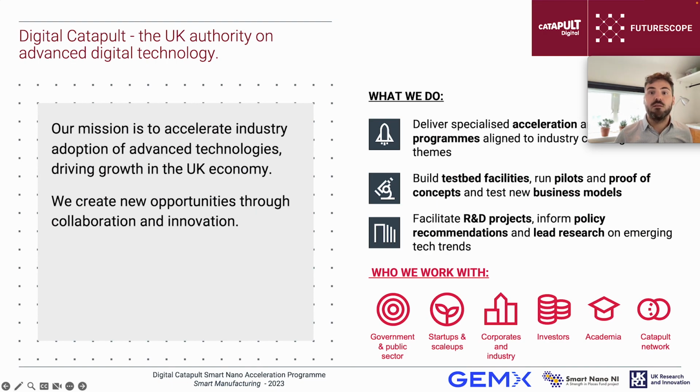Digital Catapult are the UK's foremost authority on advanced digital technologies. So we're here to accelerate adoption of advanced technologies and create new opportunities through collaboration and innovation. And we do this by delivering specialized acceleration and innovation programs aligned to industry challenges and themes. We build testbed facilities, we run pilots and proof of concepts, and we test new business models. We also facilitate R&D projects, we inform policy recommendations, and we lead research on emerging tech trends. And we work with partners across government and the public sector, startups and scale-ups, corporates and industry, investors, academia, and the wider Catapult network.